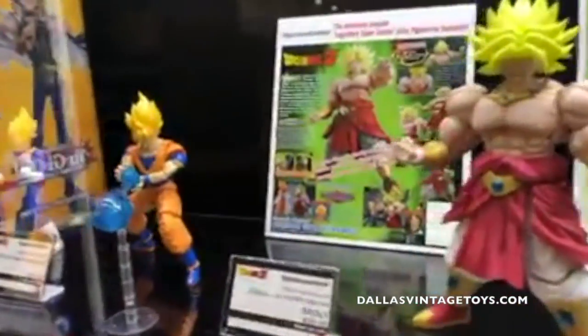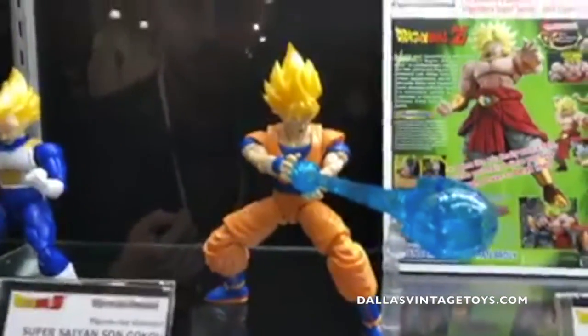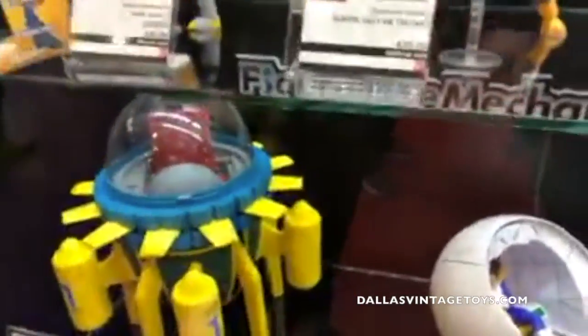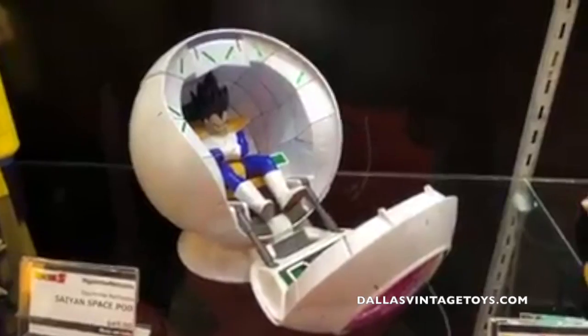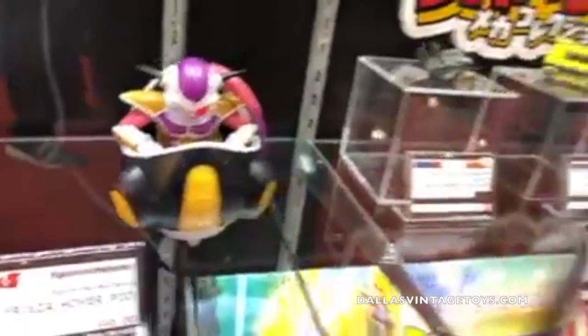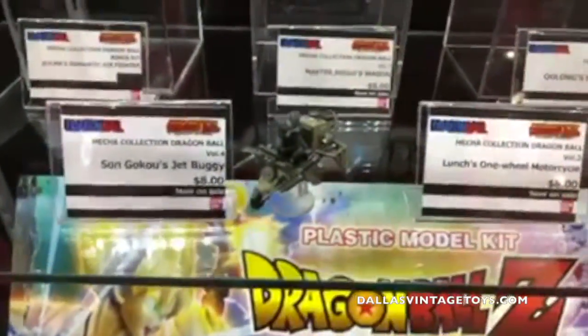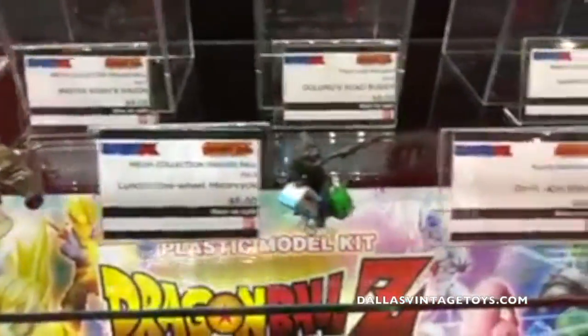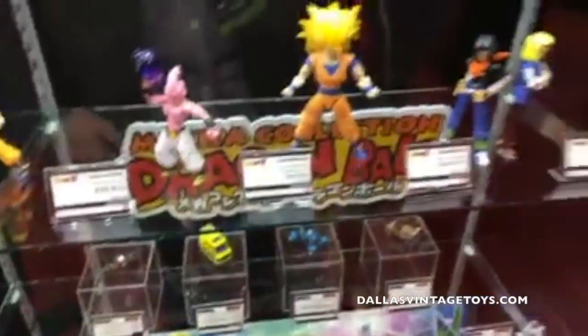And in addition to the figures, they also do vehicles, which you'll see down below. You've got the Saiyan space pod and the Freezer hover pod. Wow. That's pretty awesome. Outstanding. And they also have some little vehicle kits from Dragon Ball. You know how they always have those vehicles on the manga covers? Yeah. That's what these are. You guys went all in on this. Yeah, they really did. Awesome.